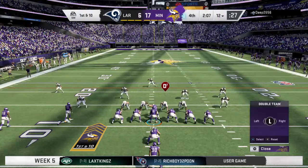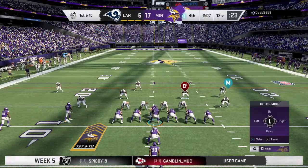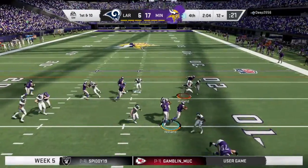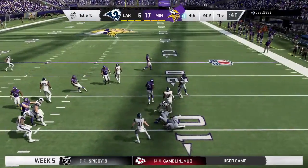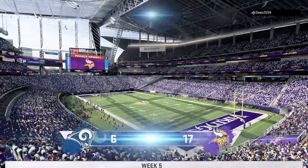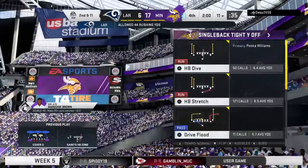Let's go, D. Big series right here. We got to step it up. They start the drive on the ground. It's Williams. And I think this defense knew what was coming as he is smothered behind the line. That's going to go as a loss of 1 on 1st down.